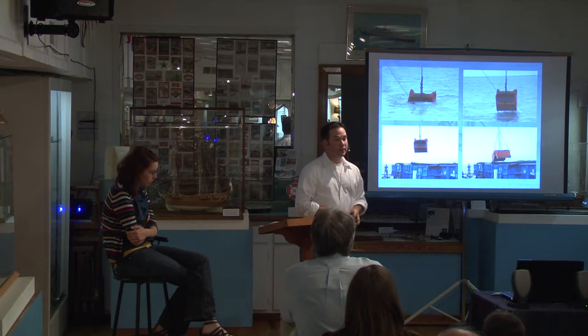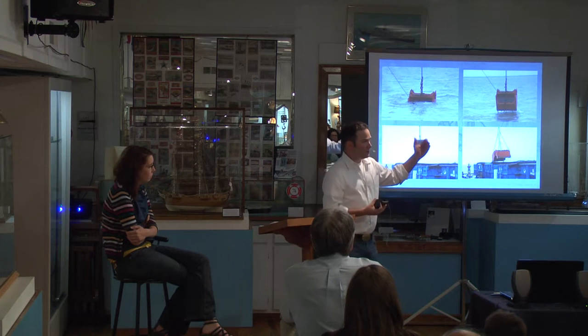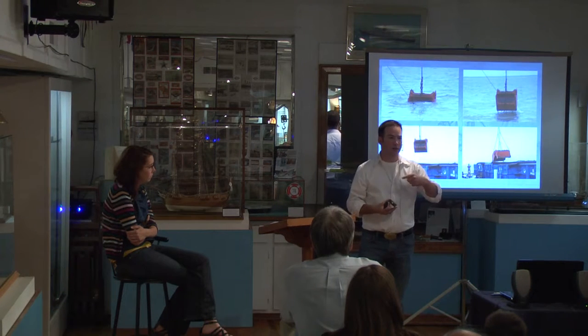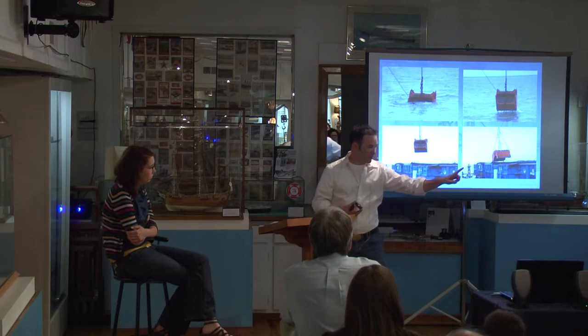Diving was very limited. On a site like this, you have to dive well ahead of your mark, because if you were to go straight down, the currents are going to carry you. So you dive 100 feet that way, and then by the time you get to the bottom, you're going to be on your site.